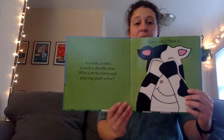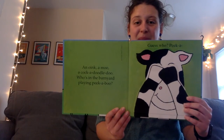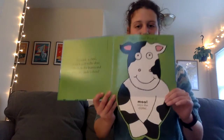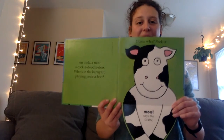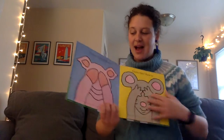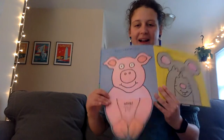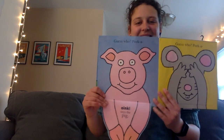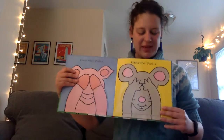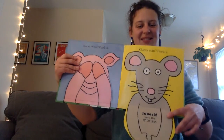An oink, a moo, a cock-a-doodle-doo. Who's in the barnyard playing peek-a-boo? Guess who? Peek-a-Moo, says the cow. Guess who? Peek, oink, oink, says the pig. Guess who? Peek, squeak, says the mouse.